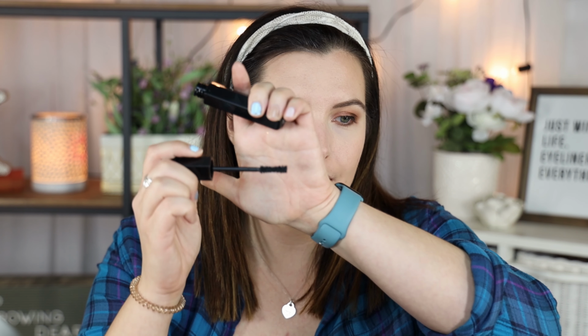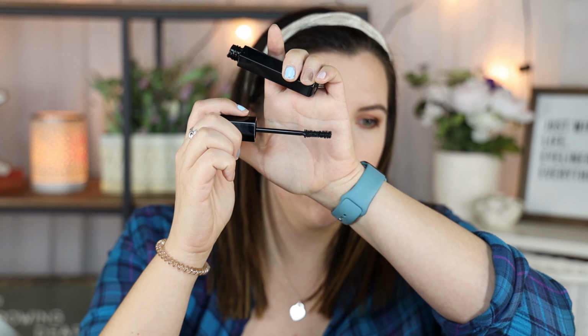I'm a little nervous to hear that it's major volume, just because I like a volume and lengthening kind of mascara. I don't just like volume. To me, when I hear volume mascara, I hear clumpy. So we'll see how it goes. I'm gonna go ahead and apply. Yeah, okay, it's got a wand I don't like. That is what the wand looks like. It is not a rubberized wand. I do like rubberized wands. The two mascaras that I truly love are the CoverGirl Lash Blast Fusion and the Ilia Limitless Lash Mascara. Those are both awesome.